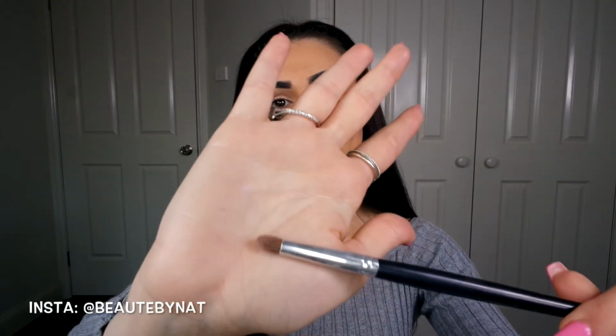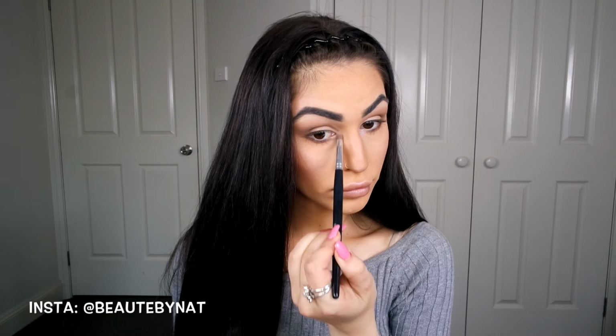Now for the inner corner of my eye, I'll be using the BH Cosmetics highlighting palette, and I'll be using the same shade Illusion for the inner corner of my eye, so it just completes that whole look and puts everything together for me. And for that, I'll be using any bullet brush, dabbing that shade on right in the inner corners.